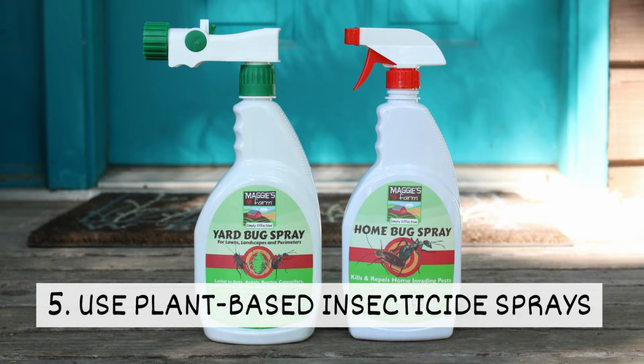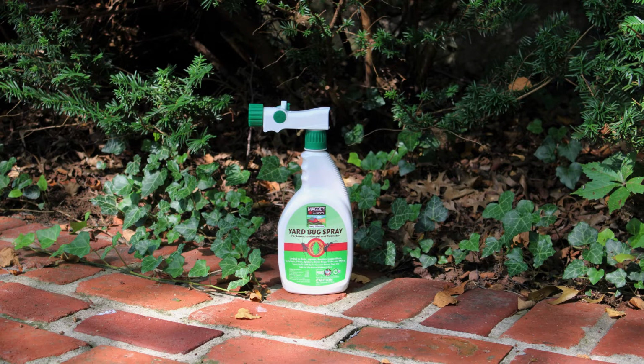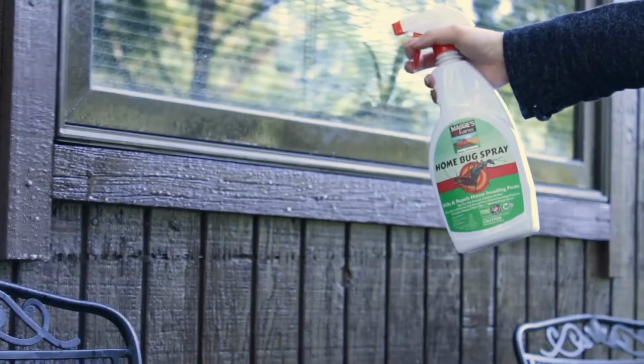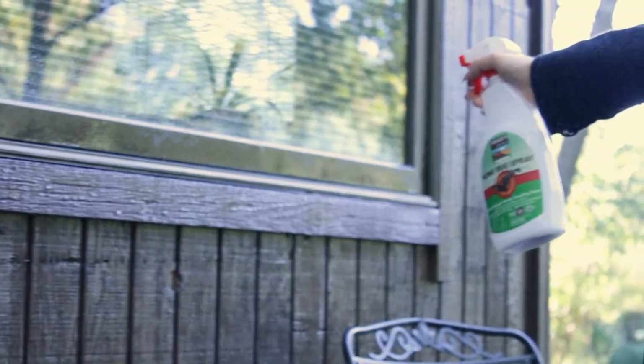5. Use plant-based insecticide sprays. Spraying the perimeter of your yard and home with our plant-based yard bug spray can help keep pests away. You can also spray common entry points with our home bug spray to deter pests.